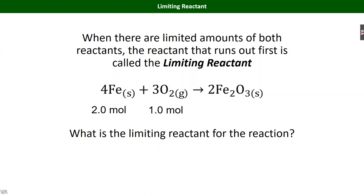Basically, I can't just give you a memorized procedure to do this math problem, because it would have an if-then statement in it. There are two possibilities: either the iron runs out first or the oxygen runs out first. And you can't just memorize one procedure to go through it. Right, you have to think about the logic.